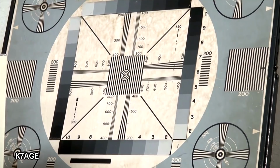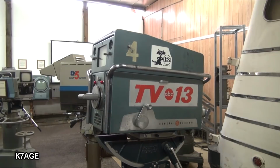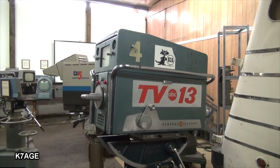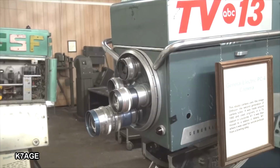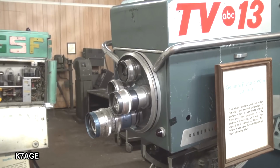This is the camera that got me into television. I used a remote truck with three of these on it back in the early 70s, mainly doing bowling shows. So this uses the 3-inch image orthicon tube. And zoom lenses were pretty rare in those days, so a turret with fixed focal length lenses was used.